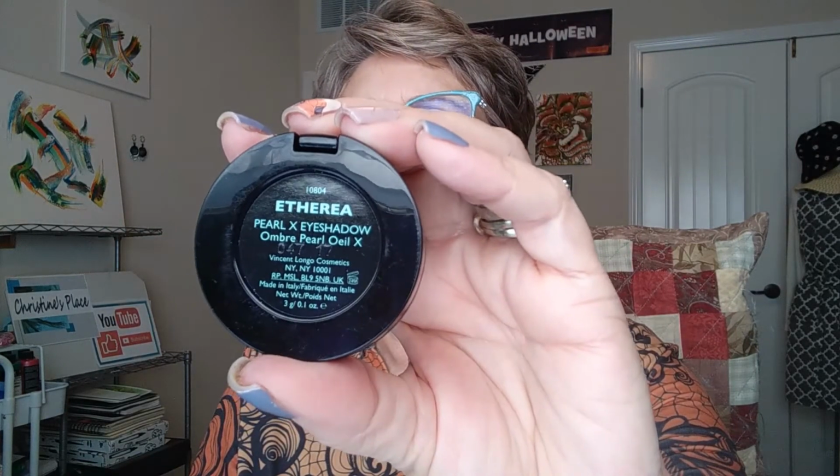And the last thing in here by Vincent Longo is a Pearl X eyeshadow in Ethria. There's the name, Ethria. And it has a little mirror. Look how beautiful that is. Now, I did use that on the inner corners of my eyes. I thought that would match my shirt very well. Yeah, very nice. See how pretty? Very pretty. So I liked that.